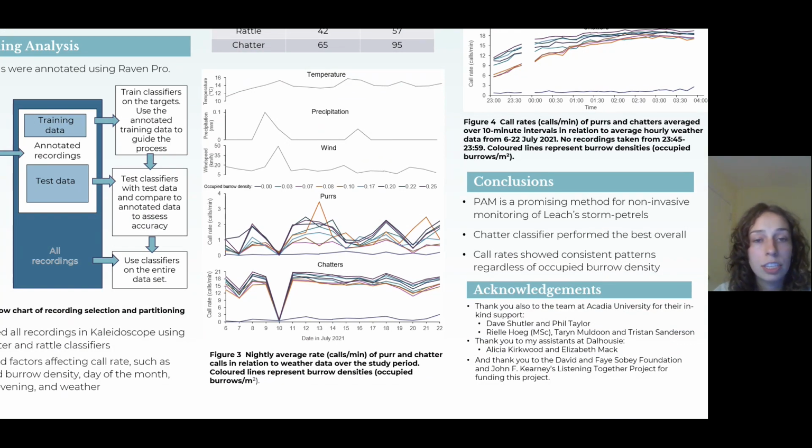density study, the average temperature generally increased, the precipitation remained at or close to zero, and the wind speed was relatively low. However, on July 10th, the wind speed spiked to 48 kilometers per hour, which coincided with a dip in call rate of both of the call types. But this could just be because the wind was far too loud for the recorder to hear over.